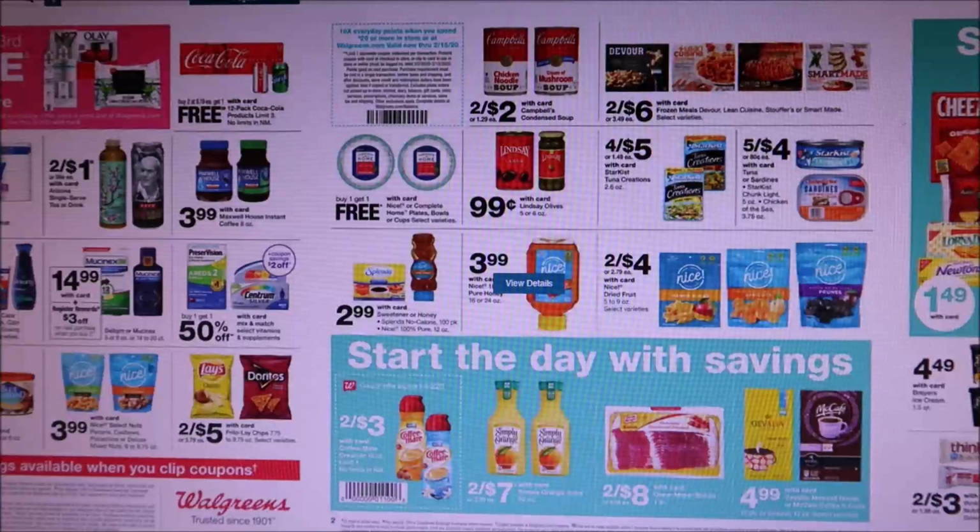Coffee-Mate with an in-store coupon is 2 for $3. Now they do have Javalia and McCafe coffee on the bottom right corner. We are getting $1 off McCafe coffee, so you can get those for $3.99. I don't drink coffee, so I'm not sure if that's a good deal or not, but it's up to you guys what you think. So sharing that with you guys.